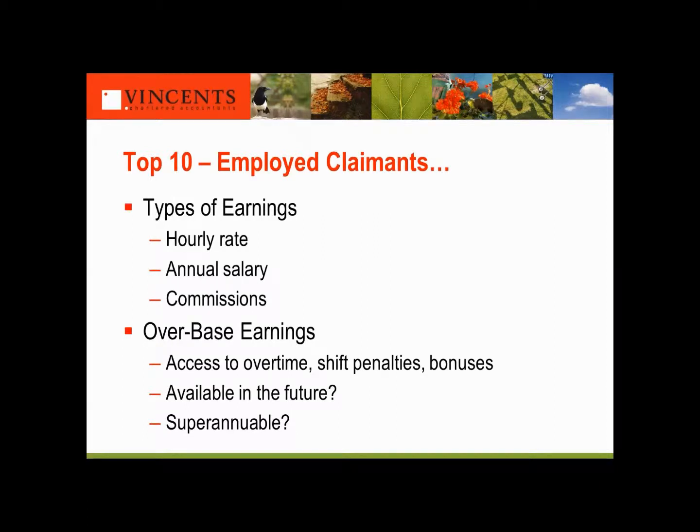So, getting straight into what are the top 10 things to consider in relation to an employed claimant, we've broken that down into a number of different headings. As you see, the first one here is type of earnings. Then you'll see over base earnings on this first slide. But really, the fundamental thing to consider in relation to employed claimants is understanding exactly how they might get paid. And I'll let Kain speak to you a little bit about the idea of commissions and annual salaries.